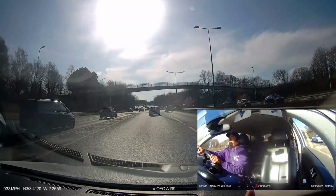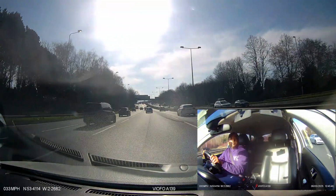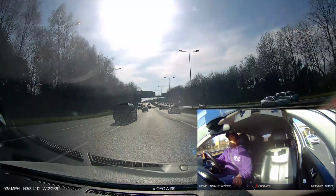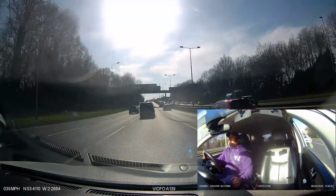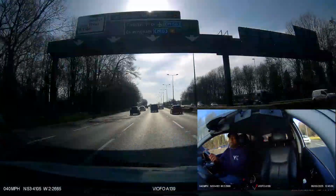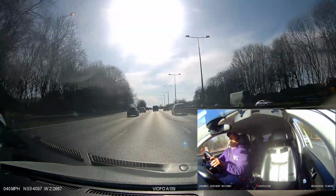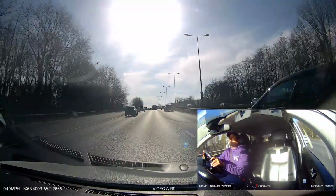So this speed is 50 here. I will check my mirror, I speed up, and I have changed the gear to 5th gear as well. Now my advice, which I normally give to my students: don't change lane straight away. The examiner has asked me to go one lane to your left when it's safe.